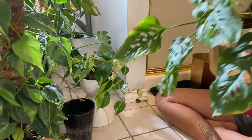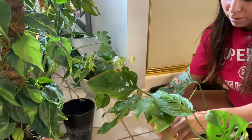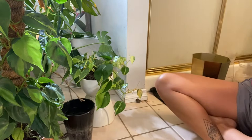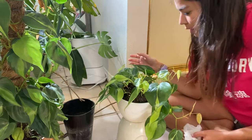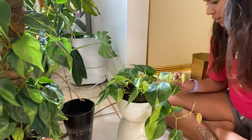Let me check the stems. This guy looks fine for now. Obviously, I'm still gonna keep everybody quarantined in my bathroom. That one's okay. Okay, I did see some on the Brazil, but it was literally not that many. But this new leaf looks bad, so I'm gonna pluck that one off.